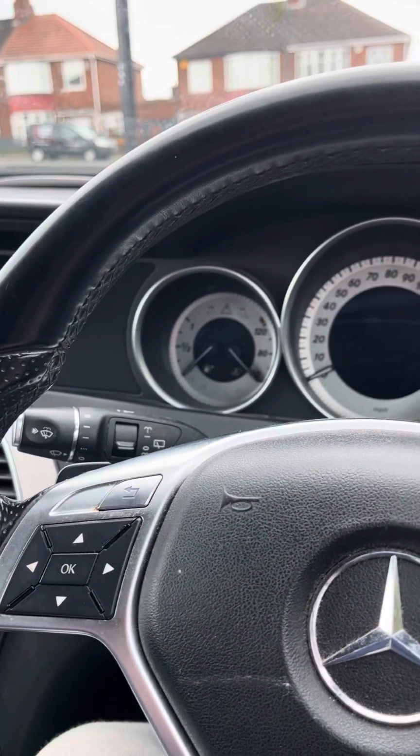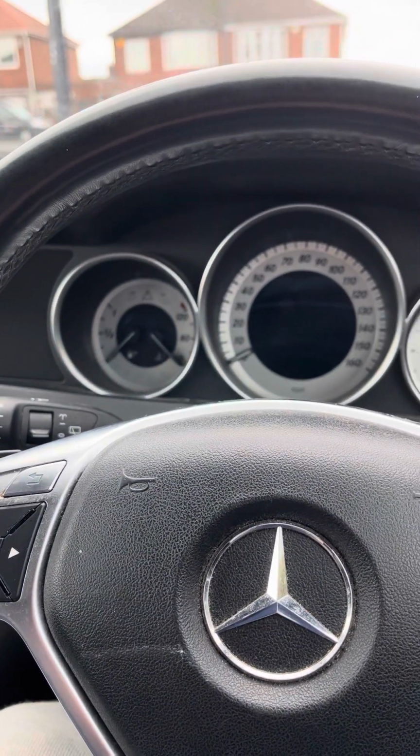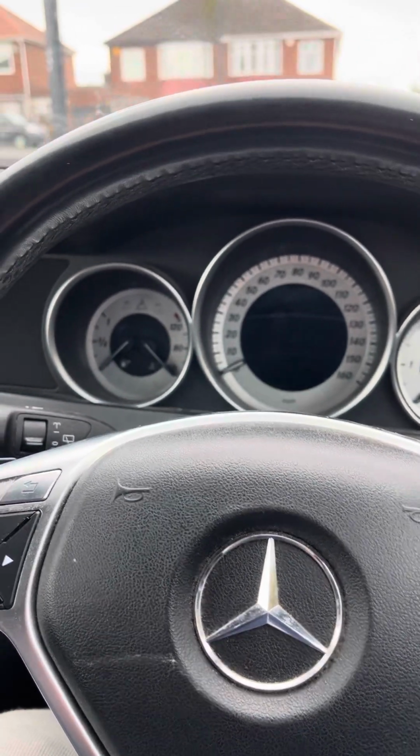I'll just take the engine out and stick it in something else, like a Vito van. I think they go in Sprinters as well, or a nice E220 with a blown engine, or a C220 or something like that with a blown engine. That's what I would do. Best of luck.